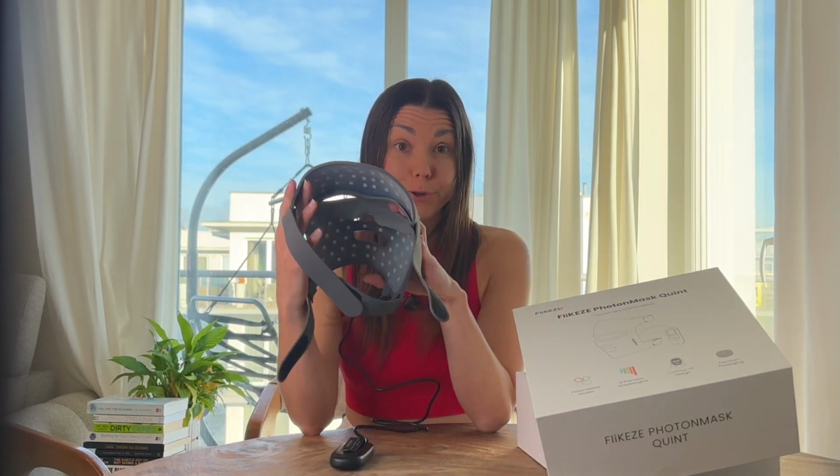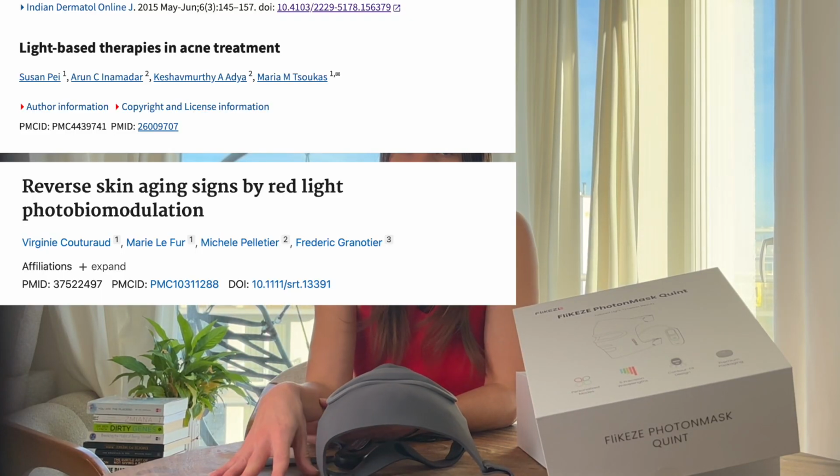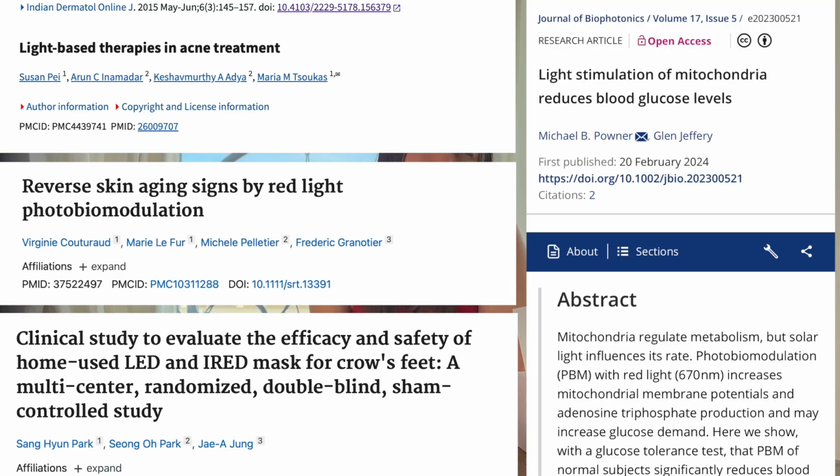What is interesting is that photon masks and red light devices became popular just recently, but phototherapy actually goes back to the late 1800s, when a Danish doctor, Niels Ryberg Finsen, started using light to treat infection. He then also won one of the first Nobel Prizes for his contribution in treating chronic skin conditions. And then NASA started to use red light, as it was shown to improve wound healing by even 40%. So light therapy has been around for quite a long time, but now it's simply becoming more accessible to everyone. And there is also quite a lot of research backing those claims for skin, for aging and for improving inflammation and mitochondria function. I put some examples here, but honestly there is much more.